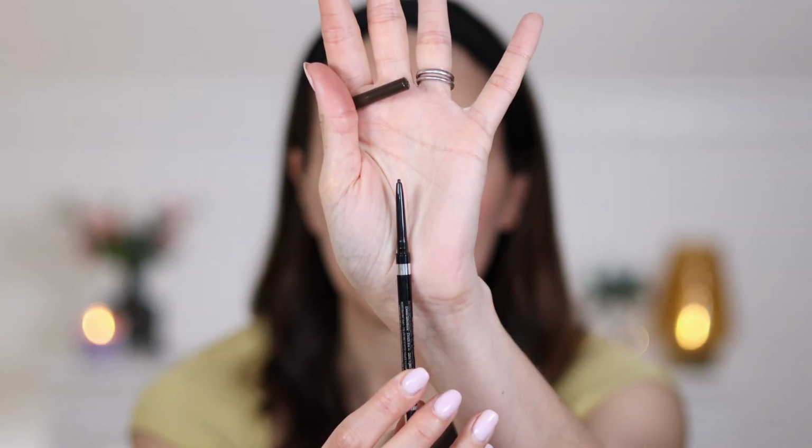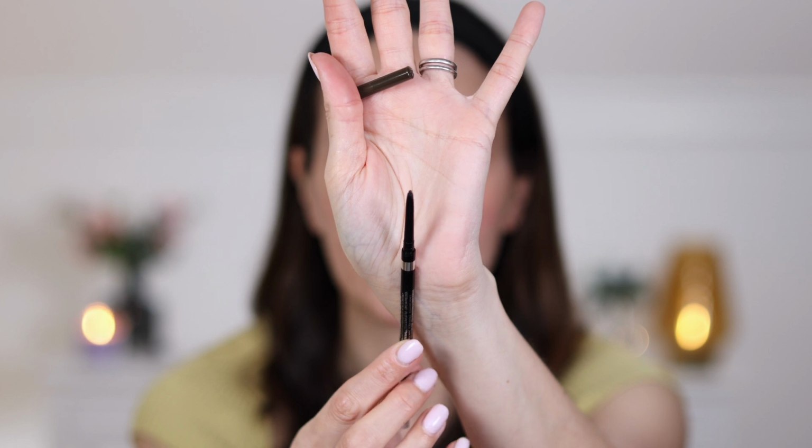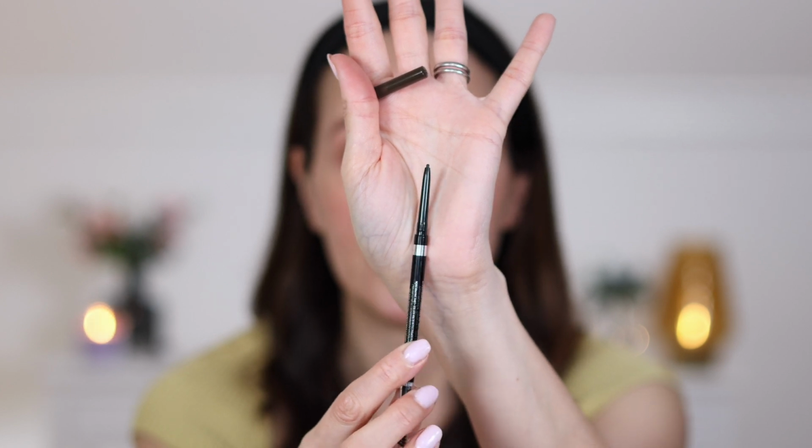So next we're going in with brows, and this product is the Infallible Brows Microfine Pencil. You know I love a microfine pencil. My favorite drugstore is the Maybelline Express Brow, and this is actually very similar. So if you can see, it's got a very fine tip there. And I actually have two brow products, so one to kind of fill in the brows and one to set them. I'm going to get my mirror so I can see up close.